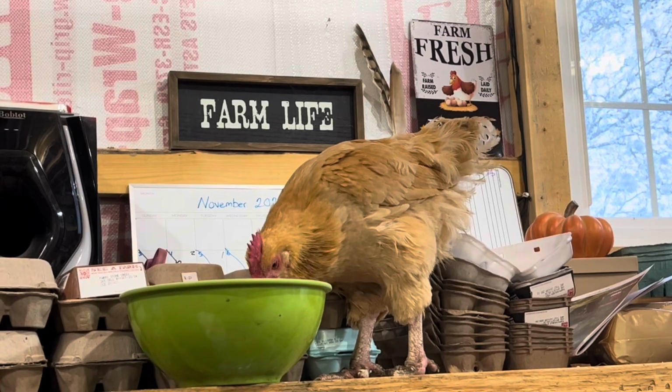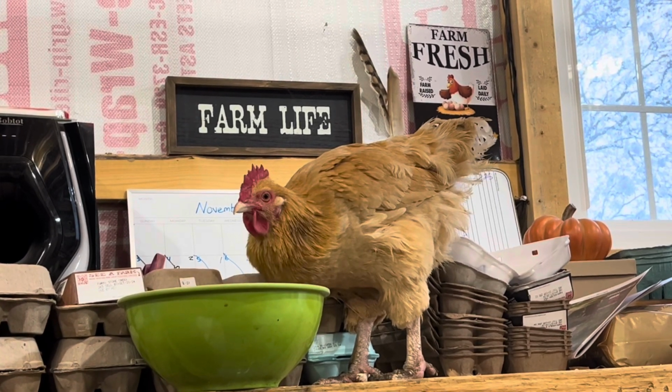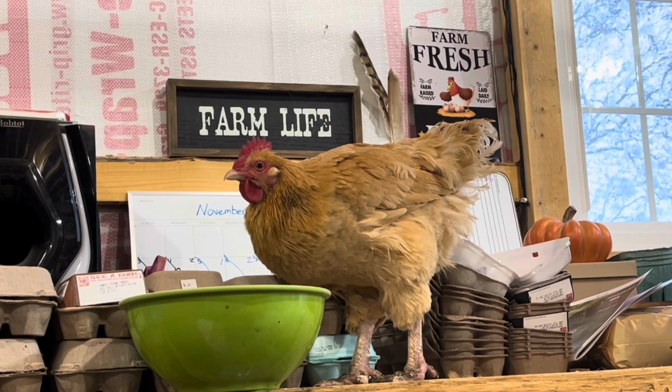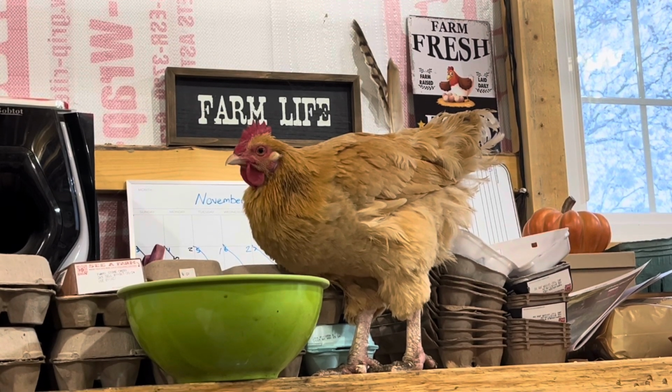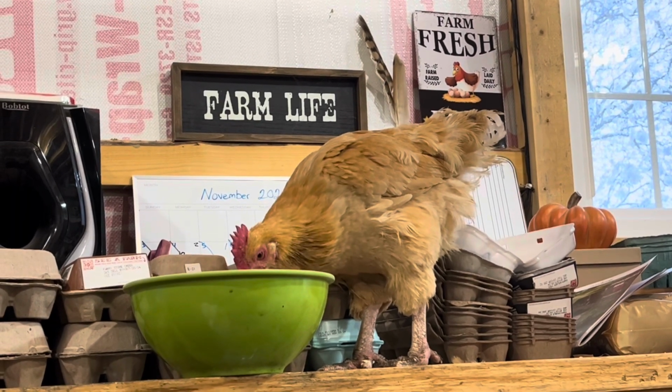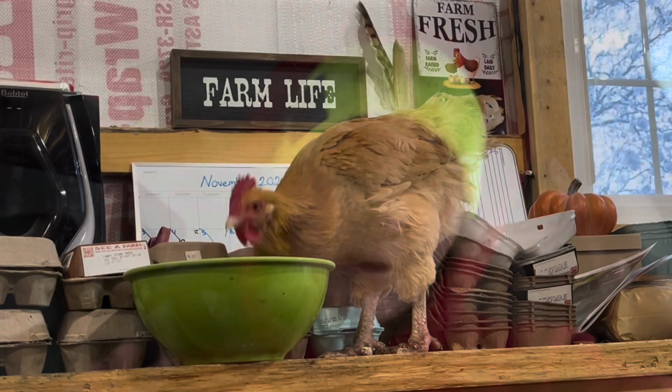Keep her a little warmer, no wind. She's got some food, some water. I'll probably move the eggs so she doesn't poop all over them or break them. I might go ahead and set her up on that straw pile actually after I turn the heat off, but she's doing good now. Done at the farm.